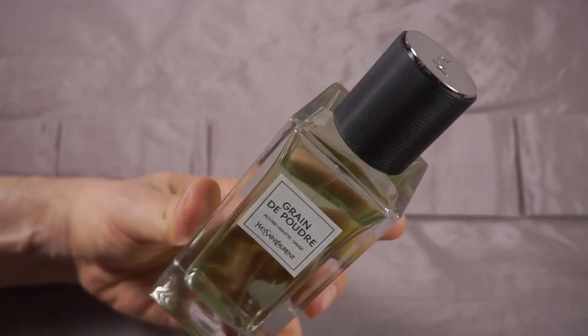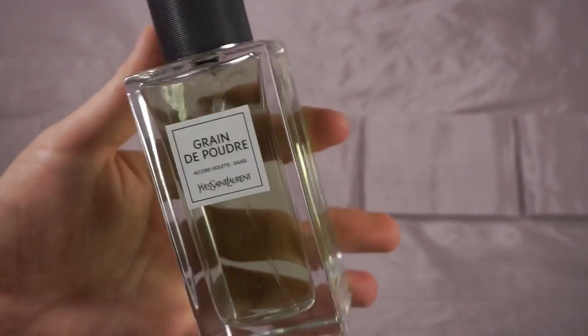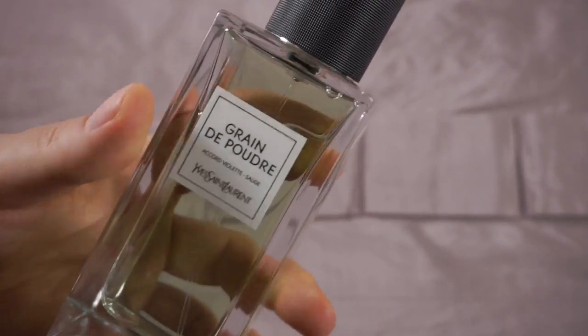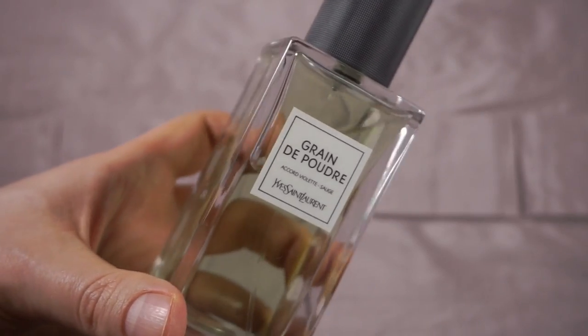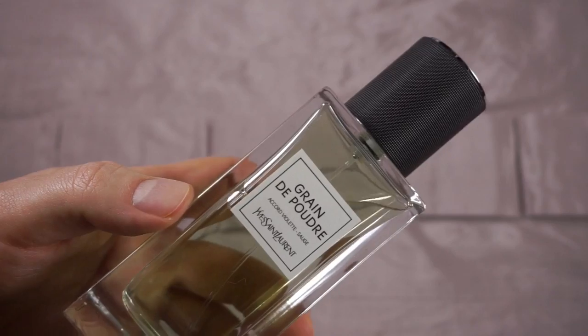But it's so reminiscent of those years and of that type of lifestyle and fashion, and by the way, that was Hedi Slimane for Dior. And then, of course, Hedi passed through YSL as well. And it kind of is reminiscent of that too. So it's a really, really good perfume, such good quality.